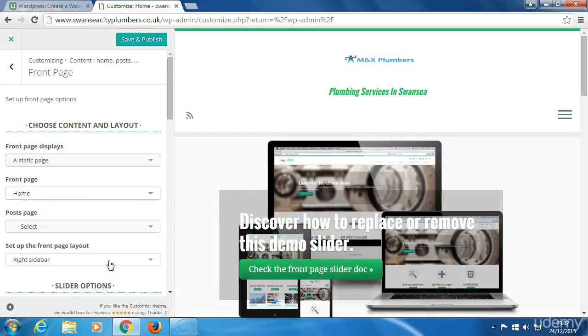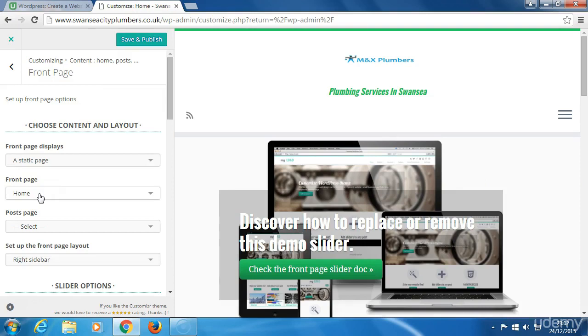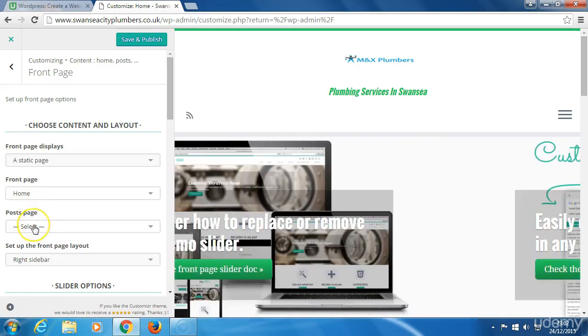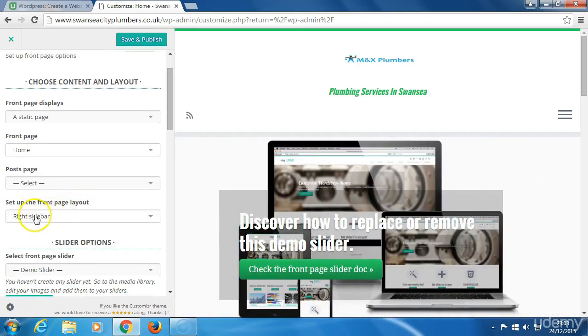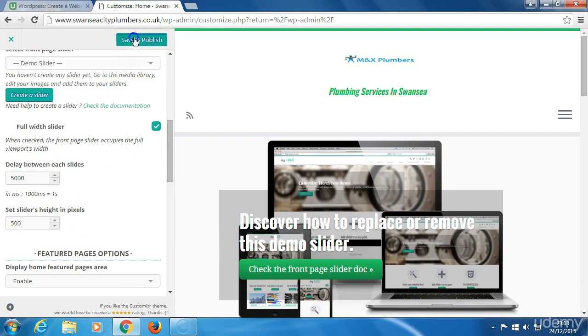That means your home page will be the first one that appears when someone types in swanseacityplumbers.co.uk. That's your home page. It'll be the page that the Google crawlers and others like Bing, Yahoo visit to get information to rank your new WordPress site. The post page, we haven't done posts yet, so we'll leave that for the time being. Set up the front page layout, a right sidebar, so we need a right sidebar. Slider options, we're not having a slider, so we'll ignore that for now. Save and publish.